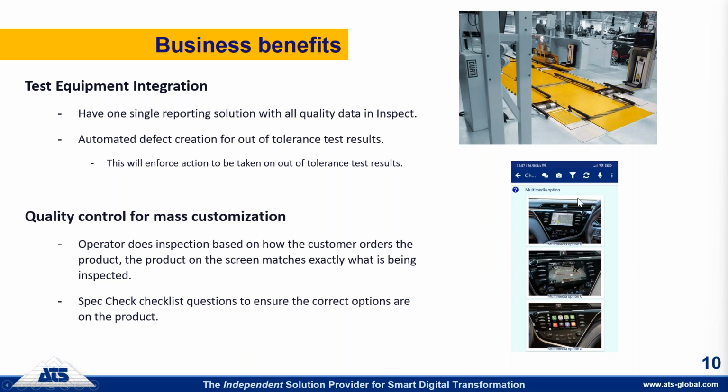Here is a screenshot of a spec check as it's being referenced by the customer. That's one of the things that we can do with quality control for mass customization. So talking about cars or complex products, usually customers can order those products with all sorts of options. For example, here they can order 3 multimedia options. Our system knows by integrating with the ERP system how the car was ordered.